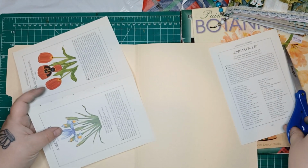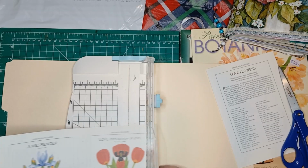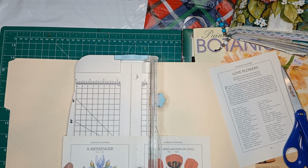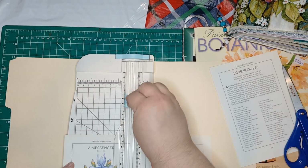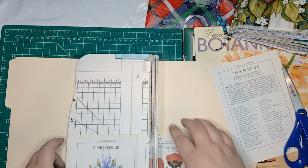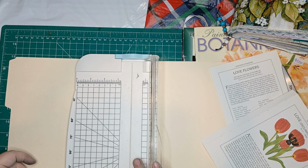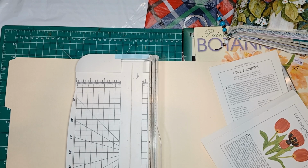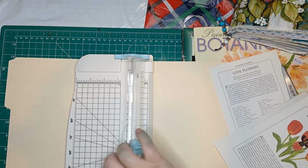Should I just use my... Let me cheat real quick. Is it cheating or is it just resourcefulness? Some of us can't cut a straight line to save our lives. And the inventor of the paper trimmer, we are forever indebted to them. Like, really.